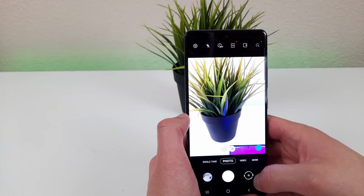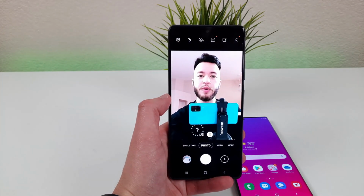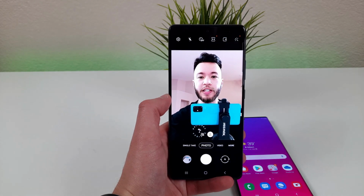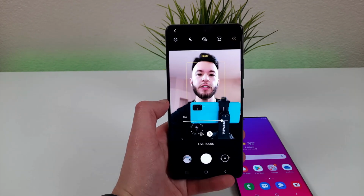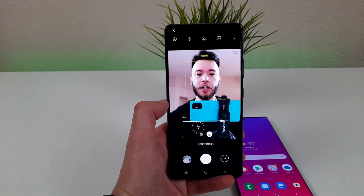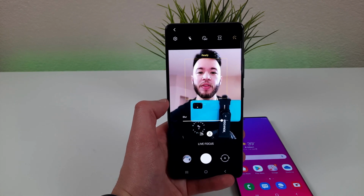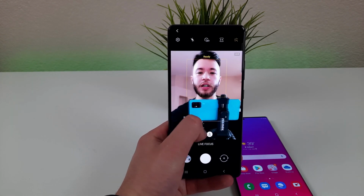Let's take a look at the front-facing camera. So this is the front-facing camera. The image looks really crisp and I definitely like the quality. Let's check out the portrait mode. So the portrait mode looks really nice. The background is blurred tastefully. It's not too much, but at the same time, it really does work. And you can also control the degree of the blur, which I really like.